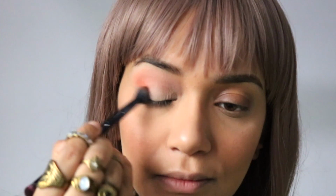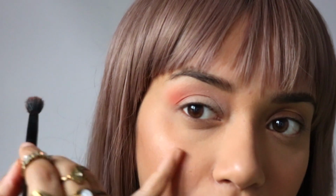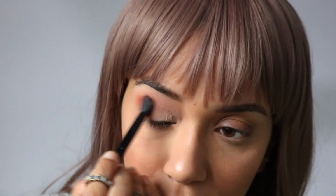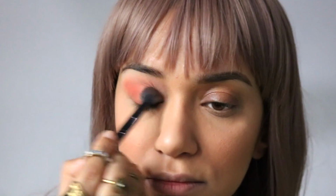Now I'm taking this beautiful orange shade called Blazing and applying this on the outer corner, and there is a little bit of fallout, but I'm not going to panic right now. I'm just going to take this big fluffy powder brush from Fenty Beauty, and then with a very light hand I would just brush it off once.